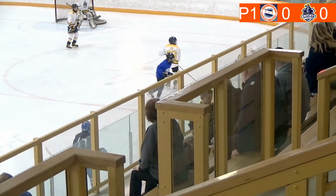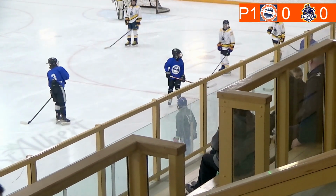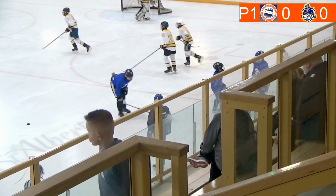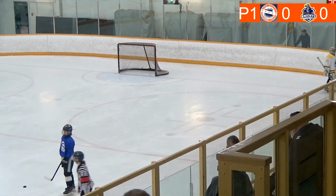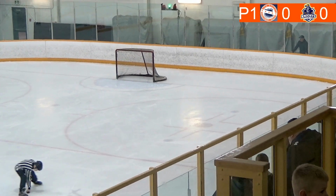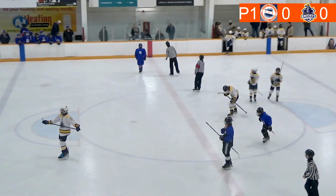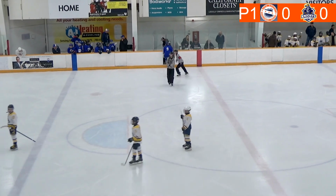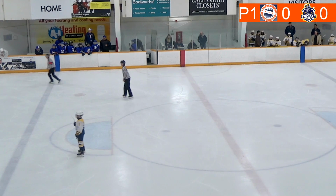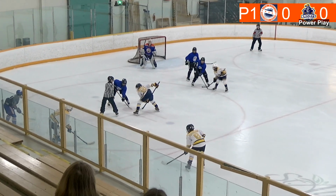D put up the near boards. Pro keeps that in the zone. Now comes up high. We're going to get a whistle. Looks like a tripping call being assessed to Alberta Pro. Number 9, I can tell the way he skates. That's Easton Black heading into the box. He takes a tripping penalty. 12:51 left in the first period. And the Knights on the power play. First one of the game.